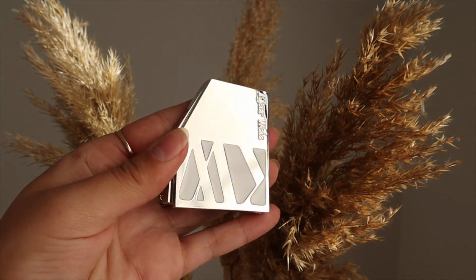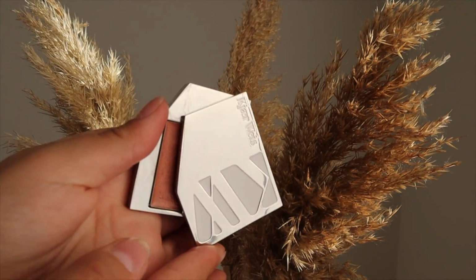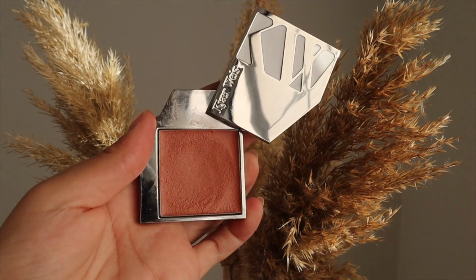And same goes for this one too. It's the Kara Weiss blushes. A lot of their products come in this little packaging as well. It's very similar to the Lila B packaging, but this also is a replaceable pan, which is so lovely. I love products like this so much because you get to just purchase this metal thing once, and then you can repurchase the same blush or maybe switch up your blush color depending on the season or whatever it may be. I really hope to see the replaceable pan situation be more normalized by other brands as well. I think it just makes sense to me.